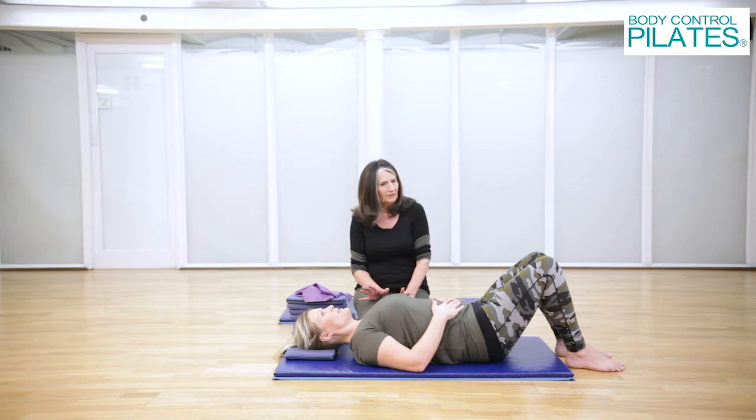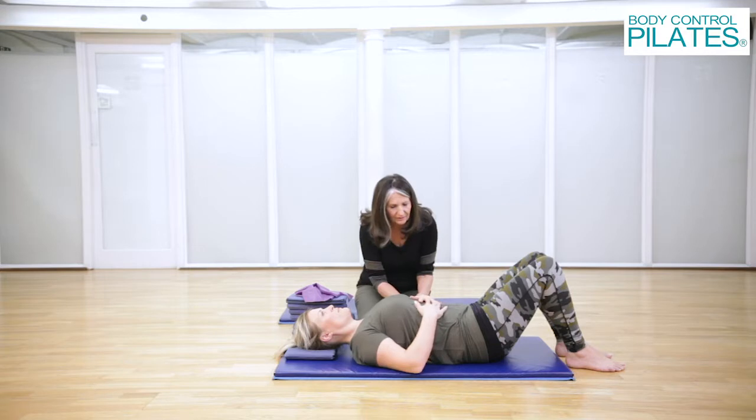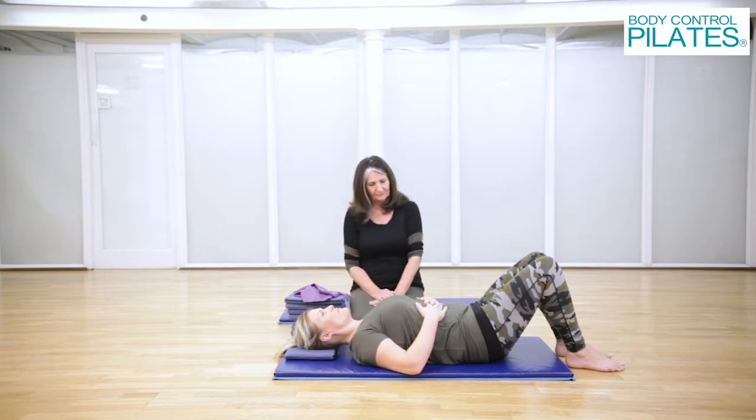Try not to over-breathe, and of course if you feel dizzy, stop. And then just above the navel, there we go. Of course you can take a pause between each one and have a little break.